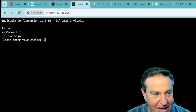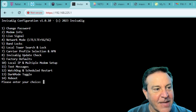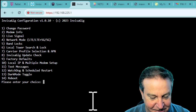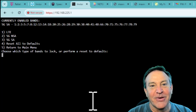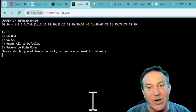Here, I'll show you all the options. This thing is nuts. I like this a lot. Look, I can craft which bands I want to lock to. And which bands are we talking about? Here, let me see. These are your 5G SA bands. It supports everything. You got your N77 on there. That's going to be your 3.7 gigahertz. You've got your N66. That's supported by T-Mobile.